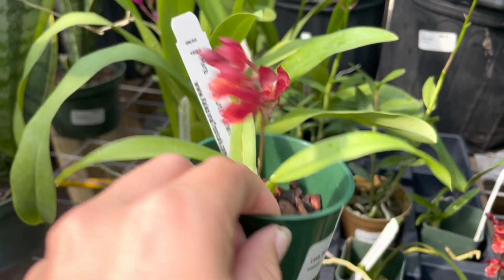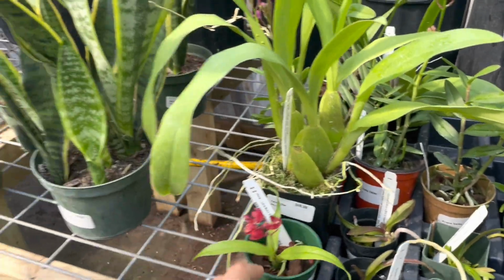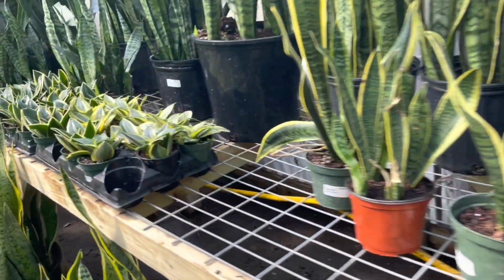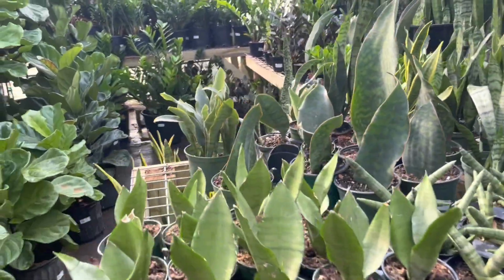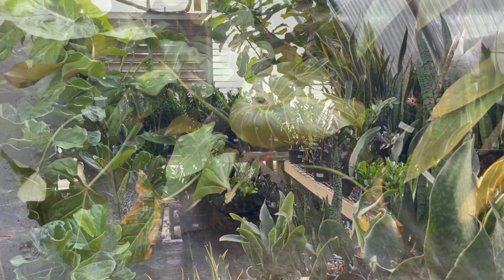My husband really wants one as well. And I want to get one of these interesting ones, but I don't know. I haven't gotten the courage yet. Over here were also the snake plants and the ZZs, but they kind of bore me.